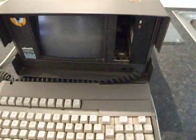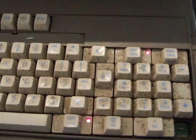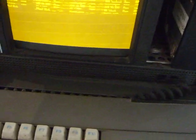Give it some power. We've got lights flickering away on the keyboard and trying to tell us something. Beep. The brightness and contrast controls aren't working very well.